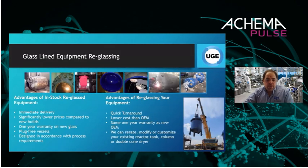So for UGE's equipment reglassing business, it's a very interesting model that we offer to our customers that is not performed by any OEM as quickly as we can. And the reason is we actually keep our glass-lined equipment in stock. We have very common sizes of vessels and accessories like agitators and shafts and drive systems to immediately deliver equipment to you with significantly lower prices compared to new builds, along with a brand new style 1-year warranty on new glass, all designed in accordance with your process requirements and in accordance with the OEM design standards.